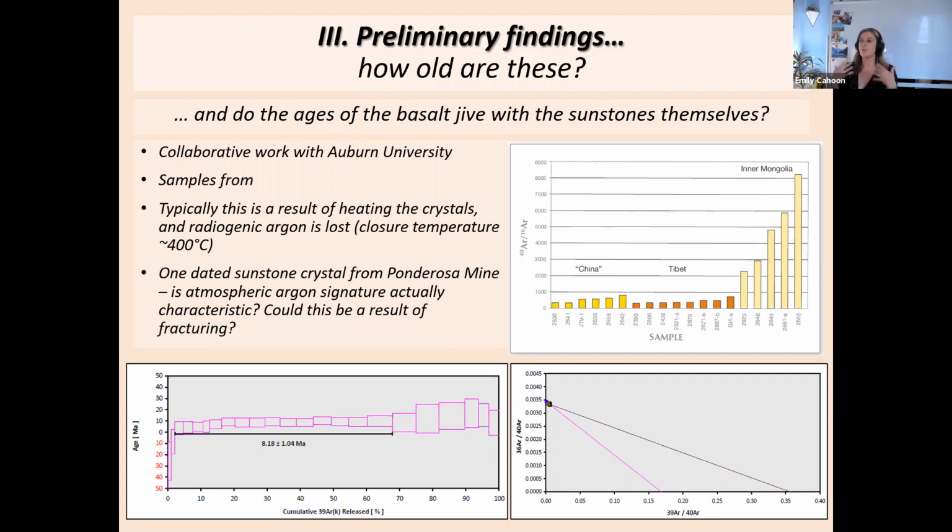So you really wouldn't be able to just reset one. And anyway, this is a huge question, and I'm pretty intrigued to see where this is going to shake out. But sunstones sometimes do have these little fractures in them. So one early thought is that these young ages in sunstones could be a result of argon loss, which will give us younger ages than we expect.